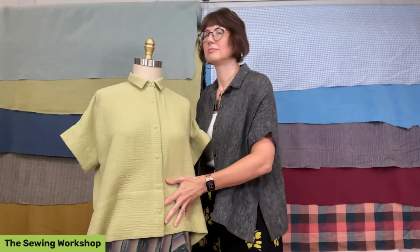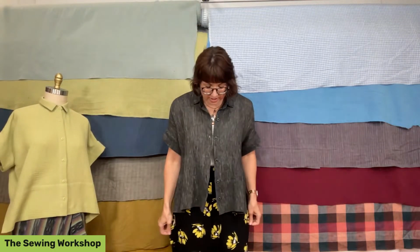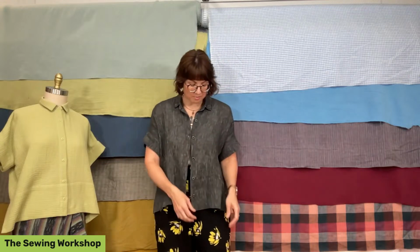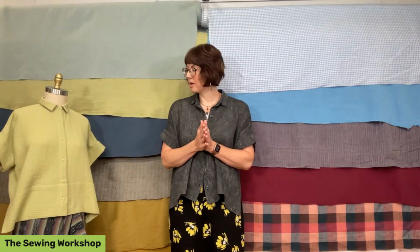Erin, what are you wearing yours with? I'm wearing mine just over a tank top, and then I have on printed Valencia pants. This is a rayon print. I believe we actually do still have this if somebody wants to link to it, but it's a yellow floral print on a black background. So I thought it went really well with it.